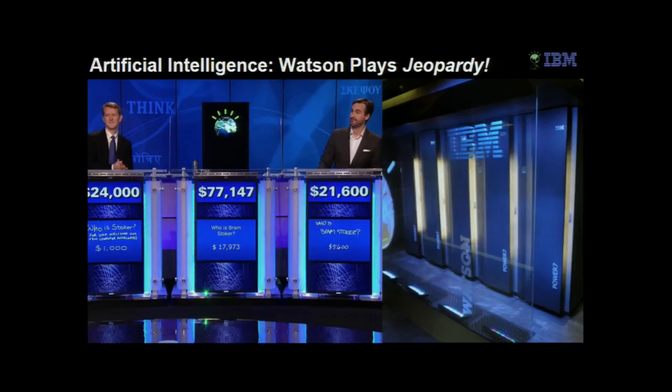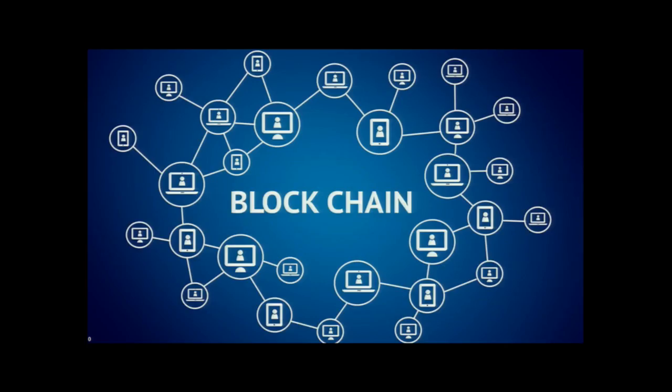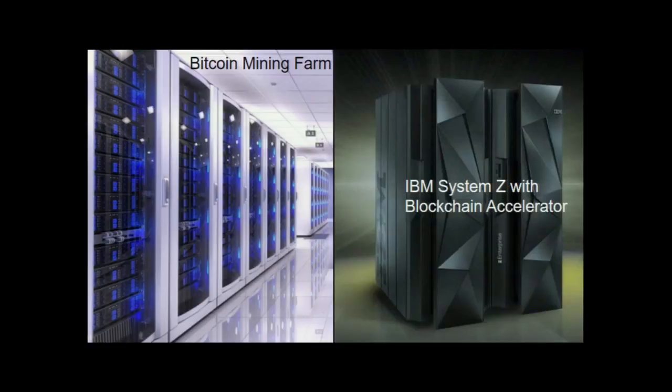However, based on current hardware, it occupies a room and costs over $3 million. Blockchain, a cool idea to share hundreds of thousands of letters across the network and continuously update them for ultimate security. But based on current hardware, you need to build a mining farm in Iceland in order to get Bitcoins, or IBM System Z, the largest commercial mainframe with specially designed hardware accelerators to run blockchain for business.